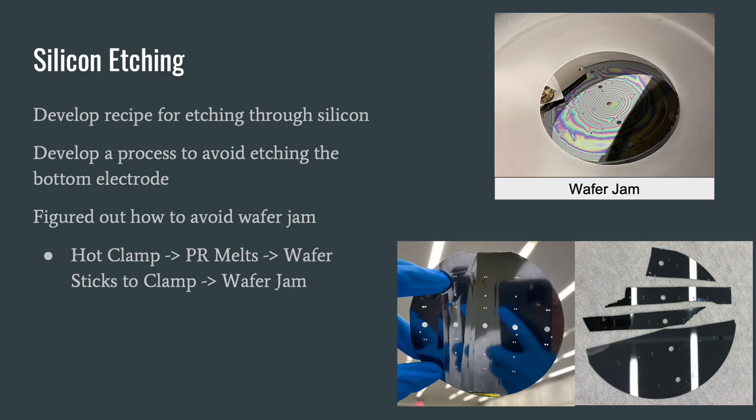When etching through a silicon wafer, the wafer sometimes gets jammed in the equipment. The equipment needs to be opened to retrieve the wafer. A cracked wafer means days of processing is completely wasted. This problem is not repeatable, so I think about how it could happen and collect evidence whenever it does happen. About a month and many cracked wafers later, I opened the tool as soon as it happened, touched the clamp, and got burned. At that moment, I found the final piece of evidence to solve the case.